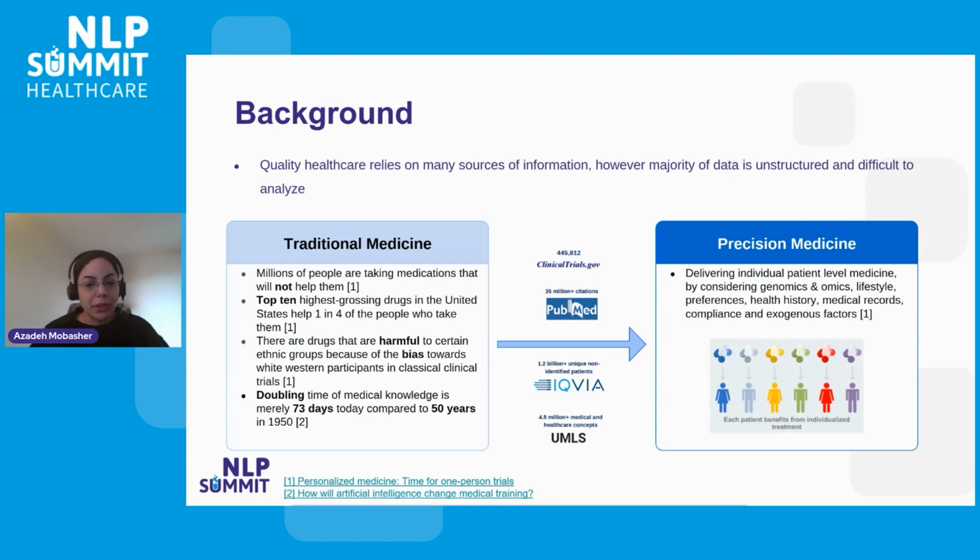This means to enable smarter clinical trials, we have to process and analyze more than 400,000 study protocols in clinicaltrials.gov, or search for relevant content from more than 35 million citations in PubMed, or process information of more than 1.2 billion unique non-identified patients in IQVIA or any other sources of claims data. Knowing that we have more than 4.5 million medical and healthcare concepts in UMLS, Unified Medical Language System, humans cannot scale well when dealing with this large size of data. Hence, it's necessary to use some automated approaches.